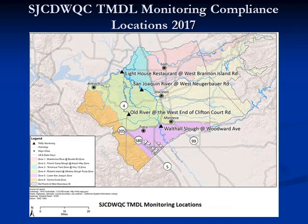Alright, we also have our TMDL monitoring sites. TMDL stands for Total Maximum Daily Load. These are some of the sites where we're actually out in the waterways, the main channels. We're actually in some of the rivers. We're at Old River. We're in the San Joaquin River. We're over off of Brandon Island. And we're also out in Walthall Slough.